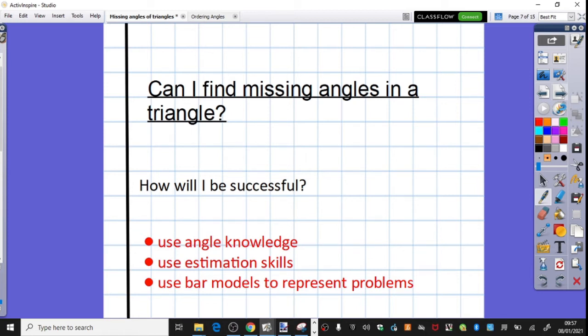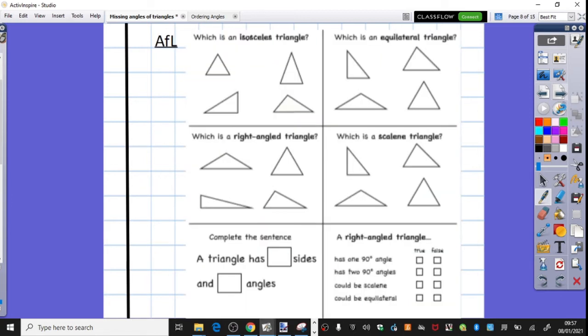If I go back to estimation skills, it's really important because if you have a rough idea of what you think the answer will be, when you've actually calculated, if your answer is miles away, it might make you question and check back with what you've done so far and see if you can improve and see if you need to check you haven't made any errors.